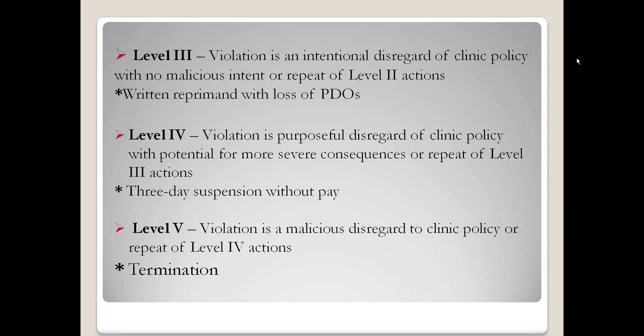The HIPAA privacy officer performs a quarterly audit of random employees to ensure that our staff are aligned with their expectations regarding HIPAA safeguarding of PHI. The Level 4 violation is a purposeful disregard of clinic policy with potential for more severe consequences or repeat of Level 3 actions. This is a 3-day suspension without pay.